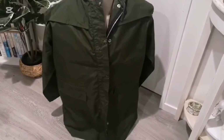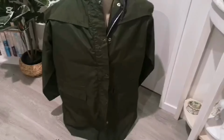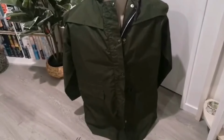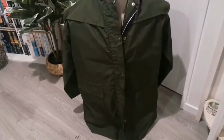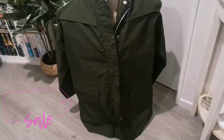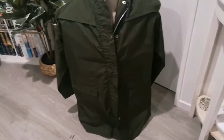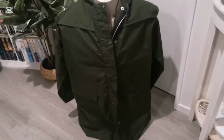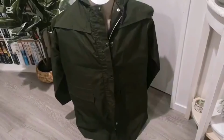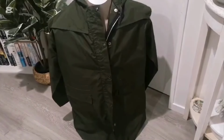It is vintage, and Swanndri items are quite expensive to buy brand new. I haven't seen one of these jackets for a long time. I'm not even sure if they still make them. But I am going to list this for about 50 New Zealand dollars. I will reduce it if it doesn't get much interest, but I feel it's going to be an easy sell, maybe to a farmer who needs a nice wet weather jacket.